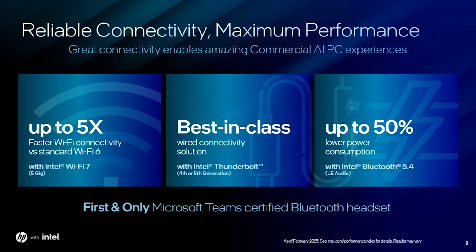Best in class wired connectivity solution. Yes, with Intel Thunderbolt built in, you have the ability to plug in all our great connectivity pieces, USB-Cs. Again, we got DisplayPort on here. We got a whole variety of things for you to come in with, right?